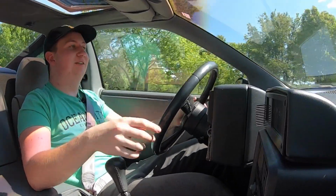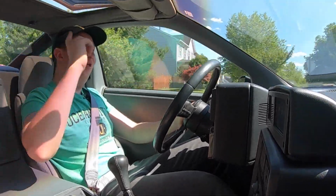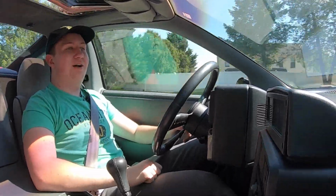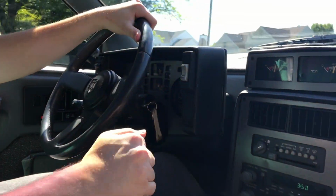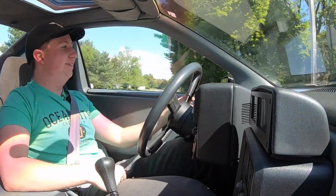It was 2 hours away from us. We drove all the way up to New York. We bought it, and then I drove this all the way back down for 2 hours on the highway, going 70, 75, and it was fine. No problems. I plan on keeping this car for a long, long time. I want to maintain it, keep it all original as it is, and just enjoy it.